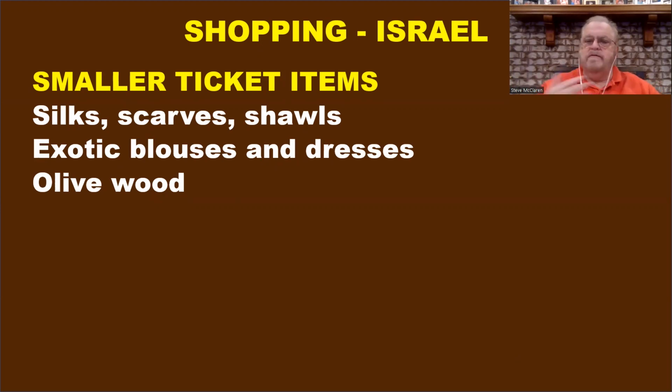Exotic blouses and dresses, just inexpensive tops and skirts and things like that that are really beautiful fabrics. Olive wood, of course, is a major, major market there. We will be in Bethlehem, and Bethlehem is only a very short drive away. If you get your free afternoon and you want to go back to Bethlehem, you can certainly do that. It's just an easy cab ride, just a few miles away. Much closer than it looks like on a map, much, much closer.